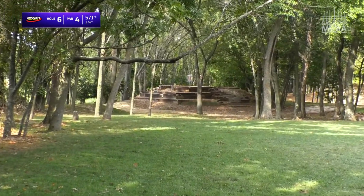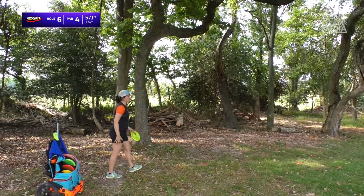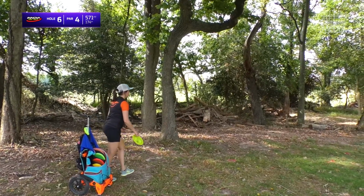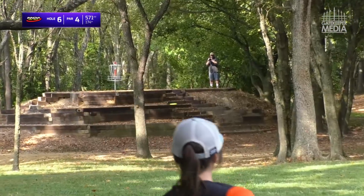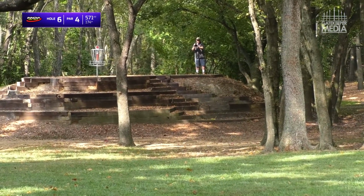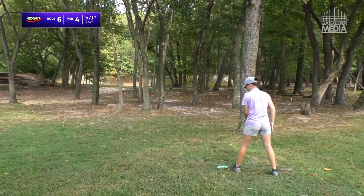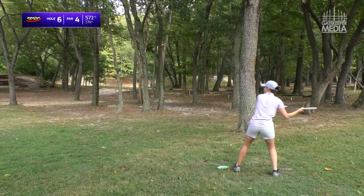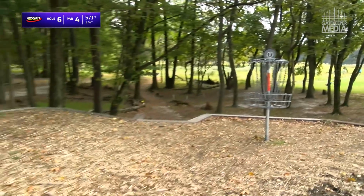Hokom lining up for her second shot, a forehand shot. It looks like that took that last tree. She's going to be just outside of the circle looking up at the basket. Lisa playing the low line in, playing the rebound off the backstop. Yeah, that's really the best way to do it. If you can land on one of those tiered levels or just at the bottom, you set yourself up so well for an easy putt.